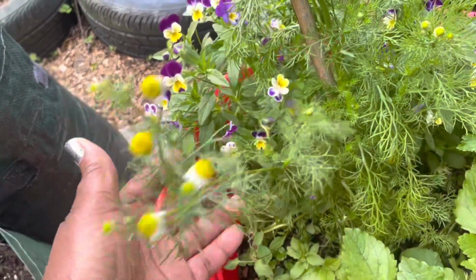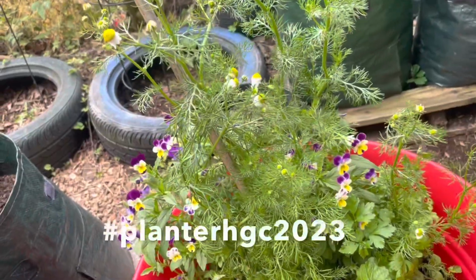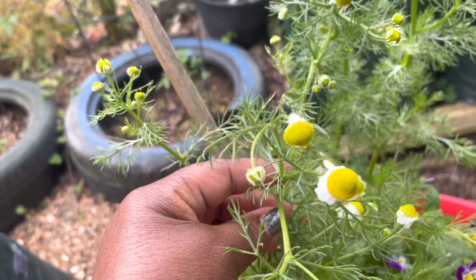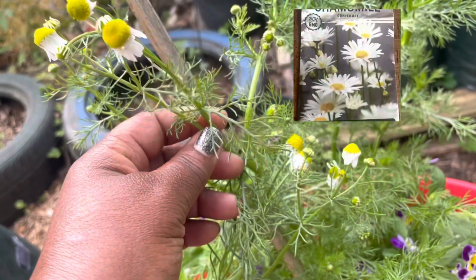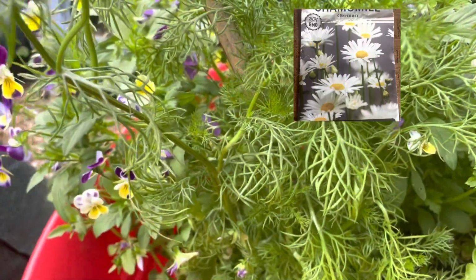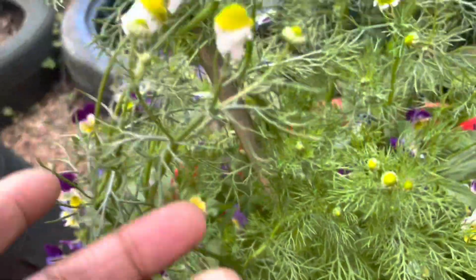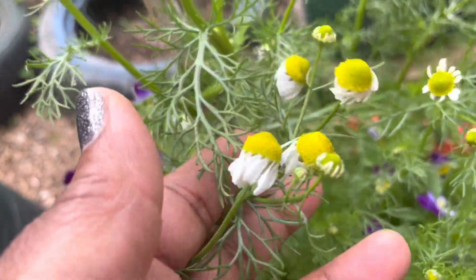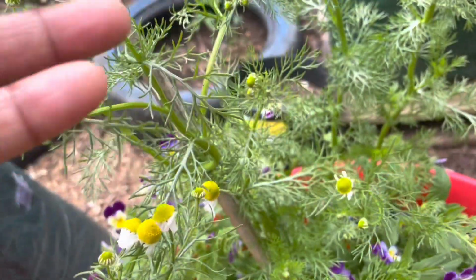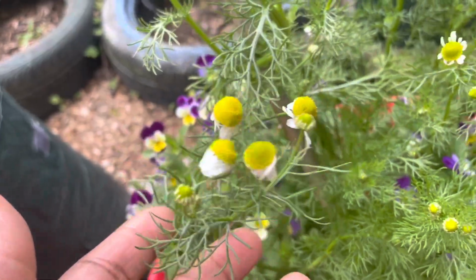As you can see, the chamomile is performing so nicely. I am really impressed with this plant. First time growing it, and now look at this. We have flowers, guys. The foliage on this alone is just really pretty all by itself, and then to add the flower to it, and a yellow flower at that. I love yellow. You all know I love my yellows and my oranges. So this is really pretty.